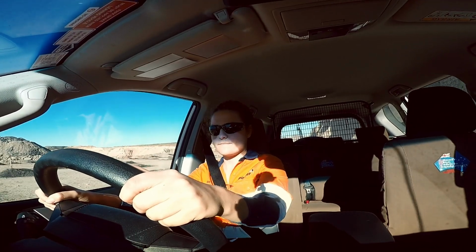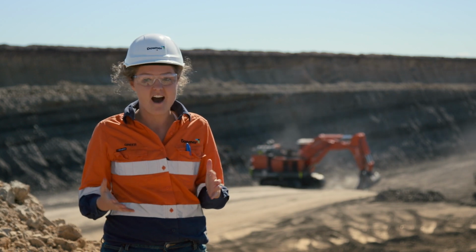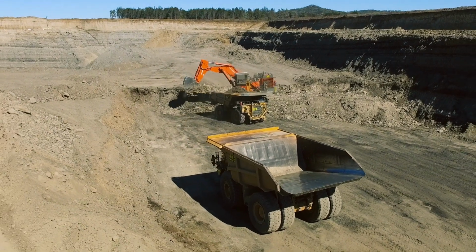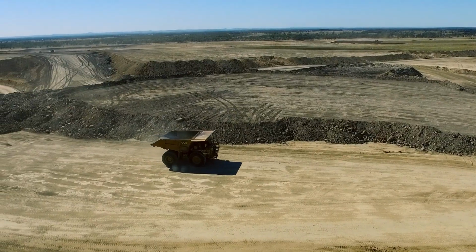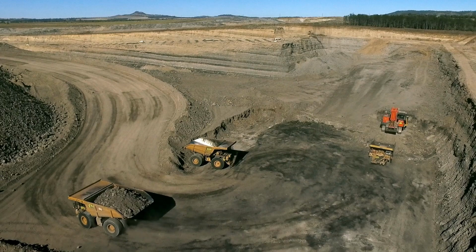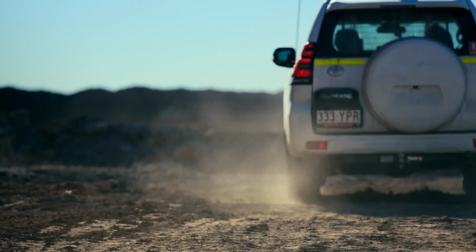What I love most about being a mining engineer is the ability I have to change things. I get to design things and they happen in real life with huge multi-million-dollar machines. That's just so exciting. It's really fun. The other thing I love about being in mining is that it's such an important part of the Australian economy, so I really enjoy giving back that way.